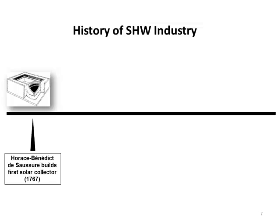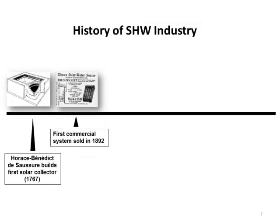I don't know the actual temperature, but he was able to achieve much hotter temperatures, probably in the order of about 300 degrees Fahrenheit. And this proved that the idea of this greenhouse box would work. And then in 1892, the Climax water heater was the first commercial system sold in California for $25. These were the first solar water heating systems, and this design is still being used today by one manufacturer.